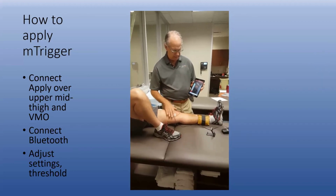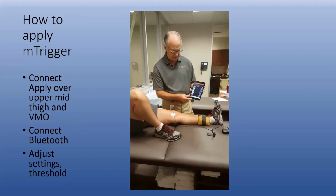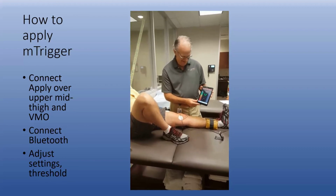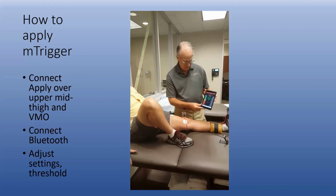Initially, you relax, and when it says flex, flex as hard as you can. Go ahead and tighten that now, squeeze hard. Try and get that light all the way to the top. Be a good patient, right? Yeah, right. Squeeze hard, 10 seconds hard.